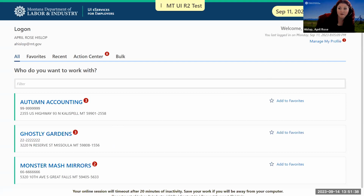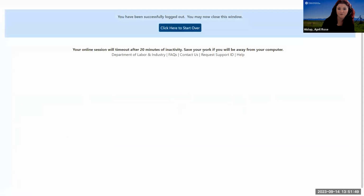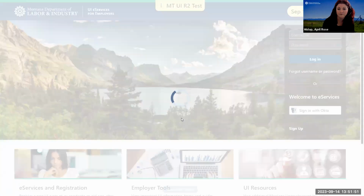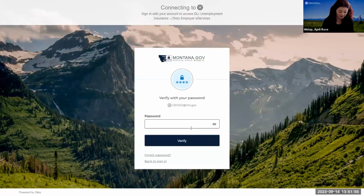What I'm going to do now is log out of eServices just so that you can see, once you have the Okta connection, moving forward, how that's going to look for you. I'm going to sign in with Okta again. I'm going to put in my credentials.